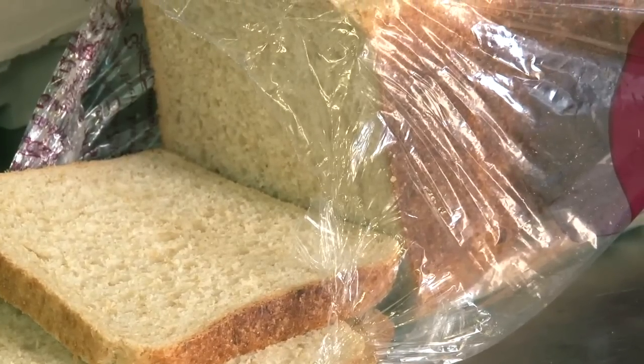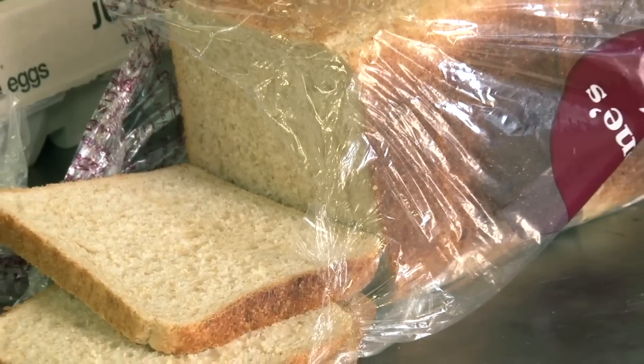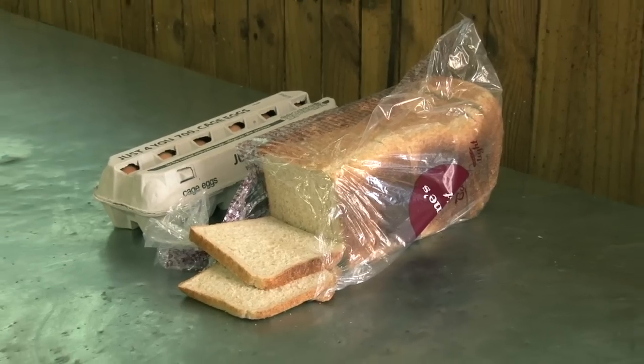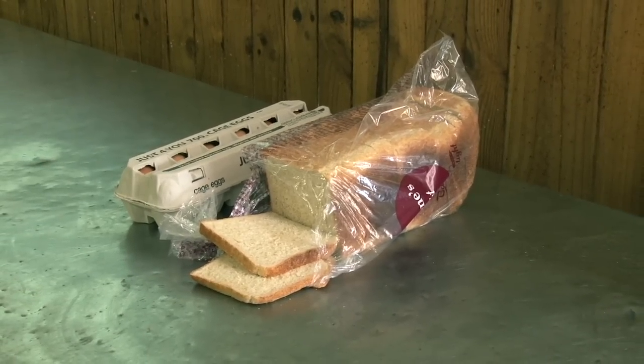So you've mentioned bread, a couple of slices a day per greyhound. Is it a particular type, wholemeal, white, anything you've got to look out for with bread? Ideally, a plain brown wholemeal bread is what we've traditionally used. You've got to be very careful these days that a number of breads contain things like poppy seeds.